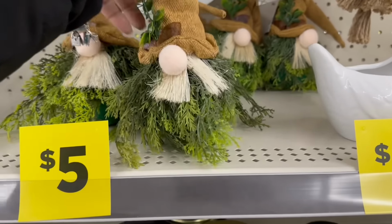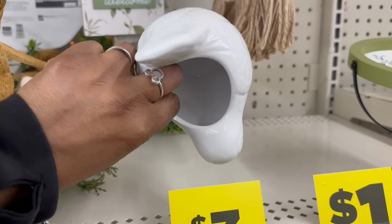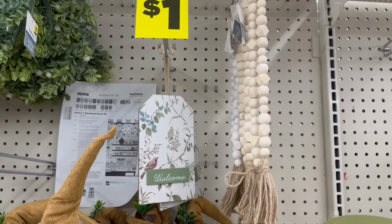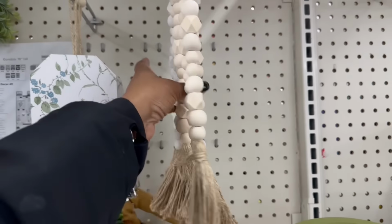I feel like, yeah, it's in front of the five. And look at this. That is pretty. Oh, that's so pretty for three. You see what I mean? Welcome right here. They got going on $1. I don't even know how to say $1. $1. The beads are three.